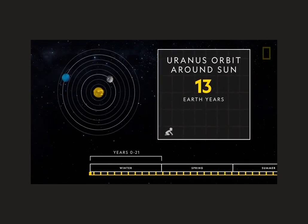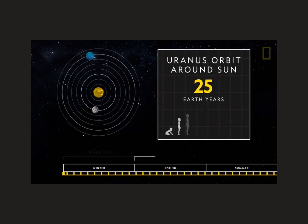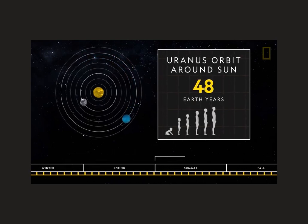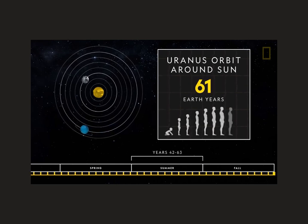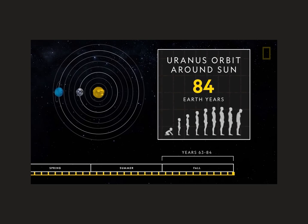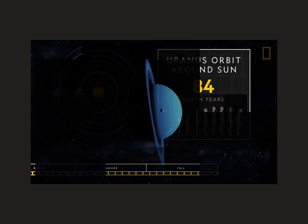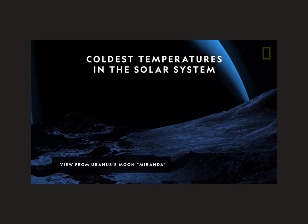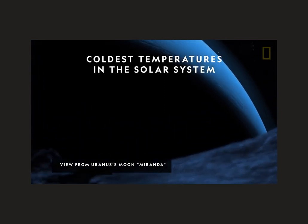This orbit causes each season of Uranus to last that much longer. Theoretically, a human living on Uranus would experience the 4 seasons only once, but each for about 21 years. Partially due to its distance from the Sun, Uranus boasts the coldest temperatures in the solar system. These icy temperatures, dropping as low as negative 370 degrees Fahrenheit, are largely influenced by the planet's composition.